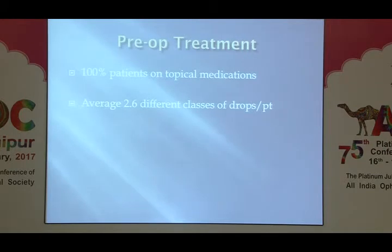Well, 100% of patients were previously on topical medication, and they were on an average of 2.6 drops before they had this trabeculectomy. And the indication for trabeculectomy was either the pressure was too high, or they were not tolerating the drops, or there was some progression in the field defect.